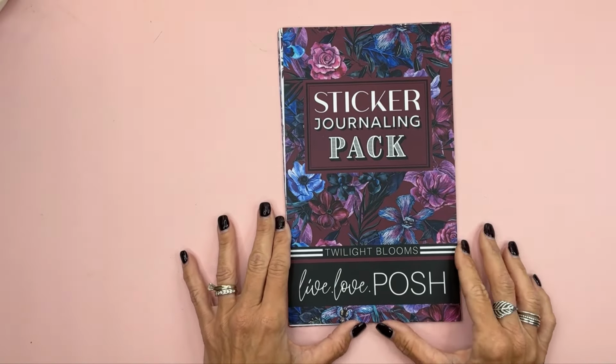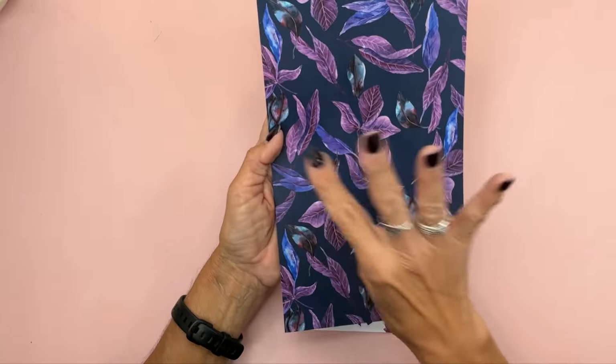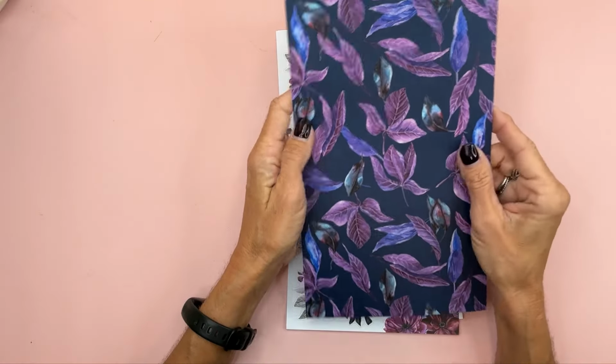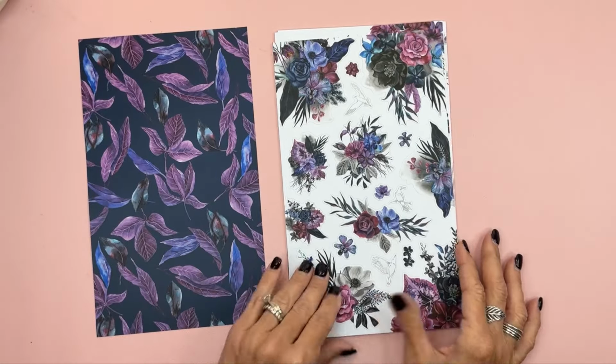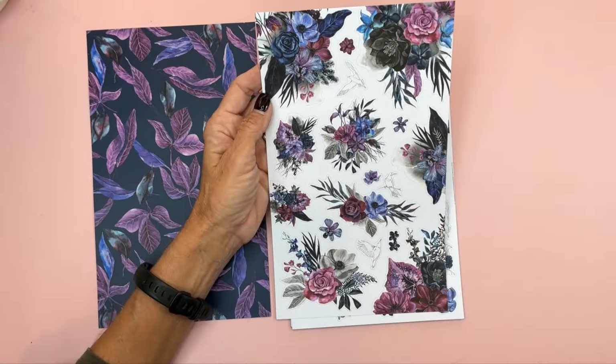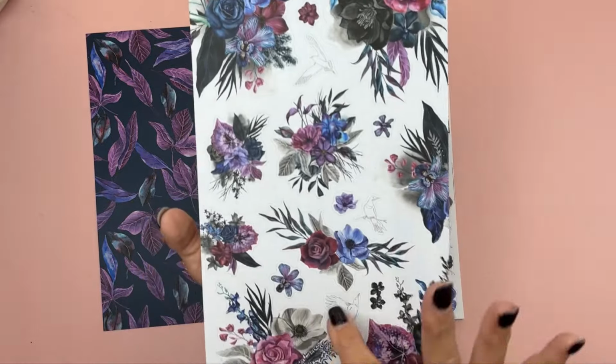All right, and here's Twilight Blooms. So we've got that midnight indigo blue and then really pretty bright purple leaves. Really kind of tropical vibes. I love these colors. Got the little birds in there, just like the line art birds.